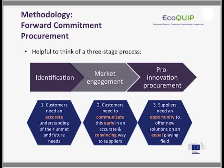we came up with a methodology that would help people go through a process of innovation procurement to break down the procurement process into 3 stages: identification, market engagement, and then pro-innovation procurement. In the identification stage, we spend much longer than we would normally do in a standard procurement understanding what our unmet needs are and having an accurate understanding of the requirements that we have. And that means talking to end users. It means talking to the stakeholders, bringing together a cross-departmental team, bringing together people who are patient representatives with clinicians, with estates and facilities, with procurement. And that means you get a much more thorough understanding of what works at the moment and what's going wrong, and it helps you inform your future specifications. And that's done way before the formal innovation procurement begins.